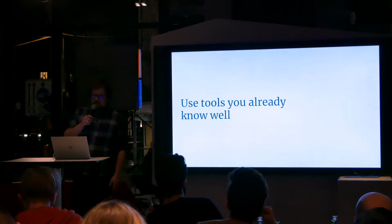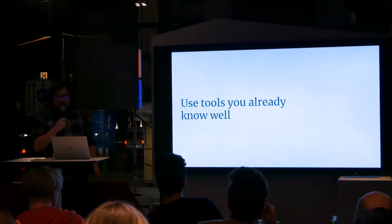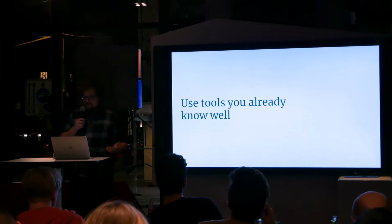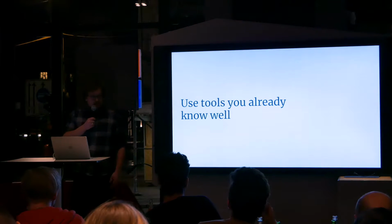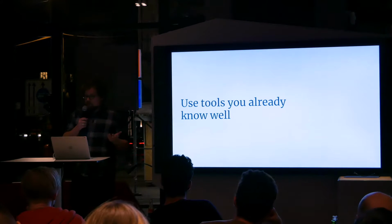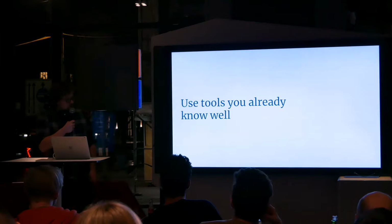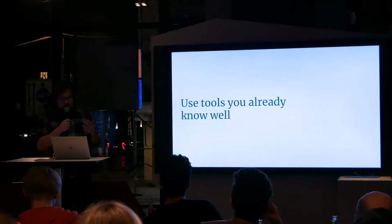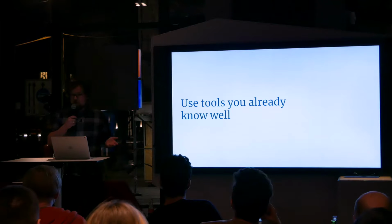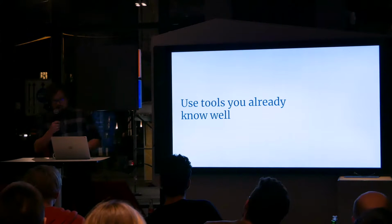Now that you've gained lots of knowledge, it's time to put it to work. You actually want to set up some automated tests. There are thousands of automated accessibility testing tools, and it's easy to get overwhelmed in the beginning with the amount of choices. The best advice I can give here is to start with what you already know well, and what you're already using in your day-to-day work.